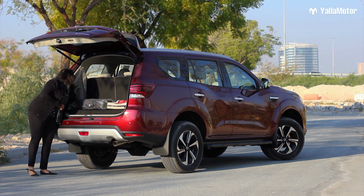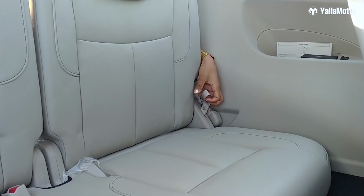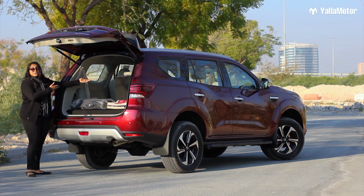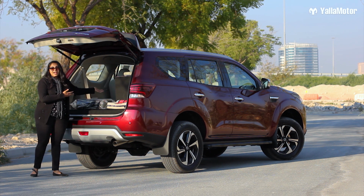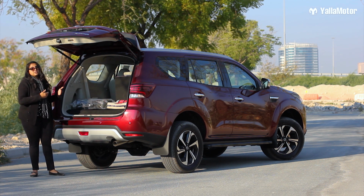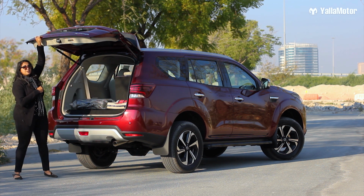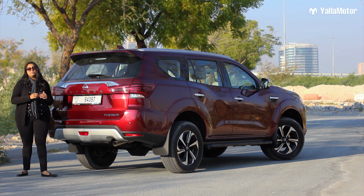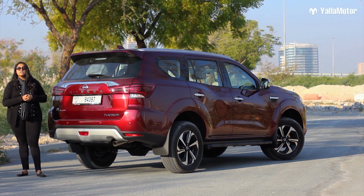I can't feel it. Alrighty, I can do this. I should be able to do this. I did it. Okay, there you go. See what I mean? It is quite challenging to be pushing this third row, flip it over rather. So that is the only downside, I would say, in regards to what it has to offer here with boot space. So yep, that's about it with the exteriors.